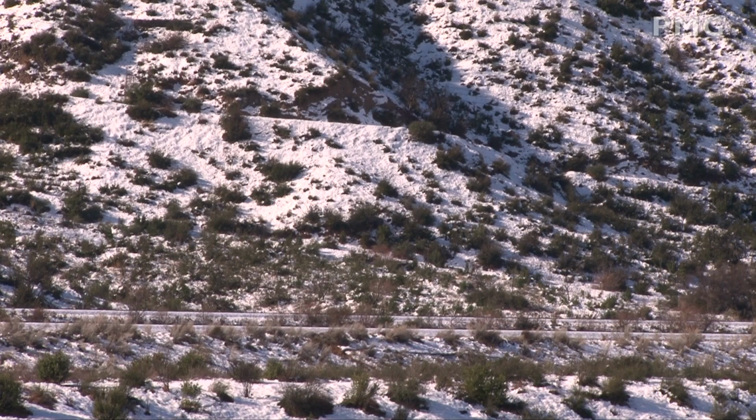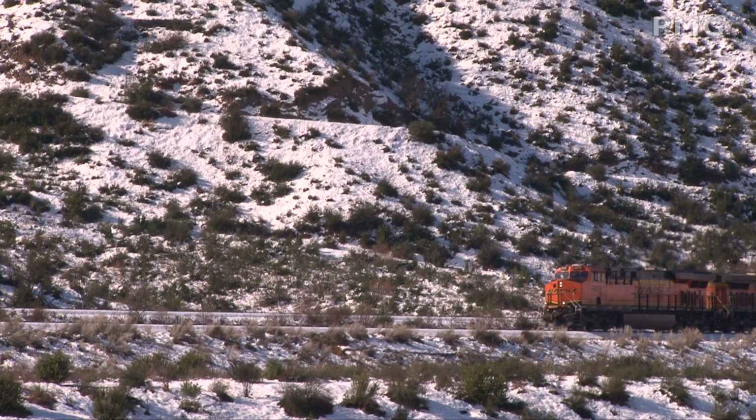At Pine Lodge in Cajon Pass, the westbound loaded ethanol train operated by BNSF came down against a snowy backdrop.